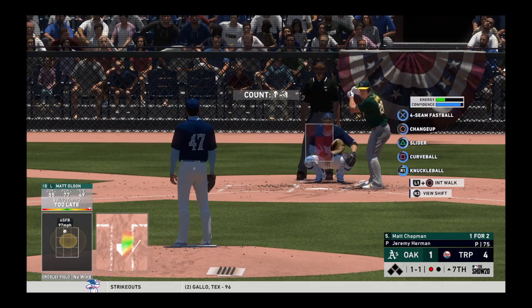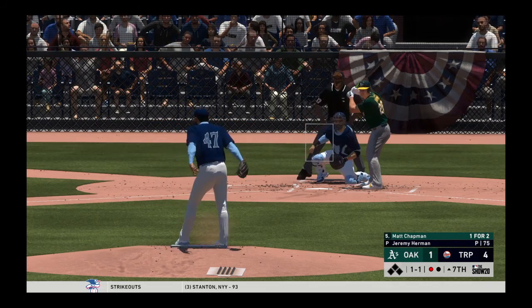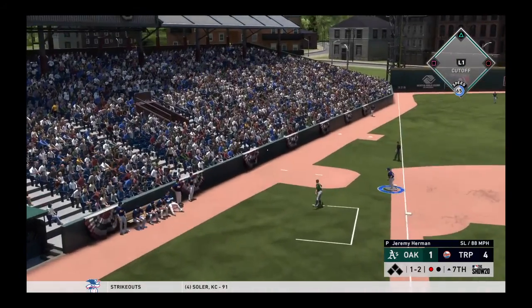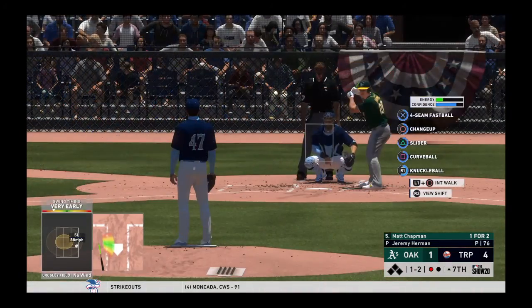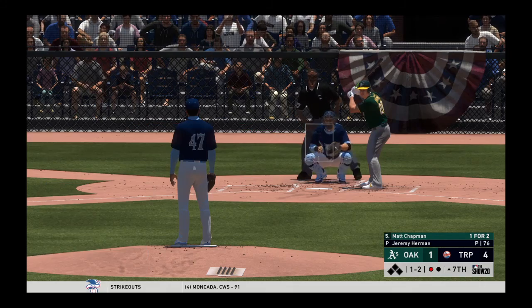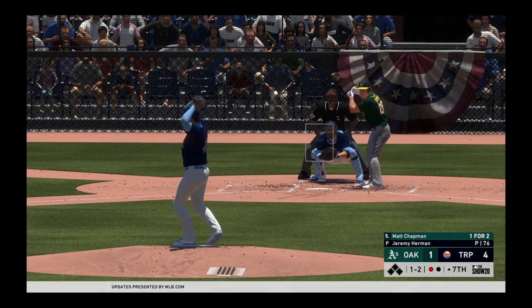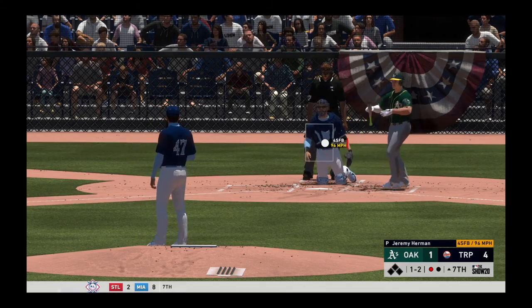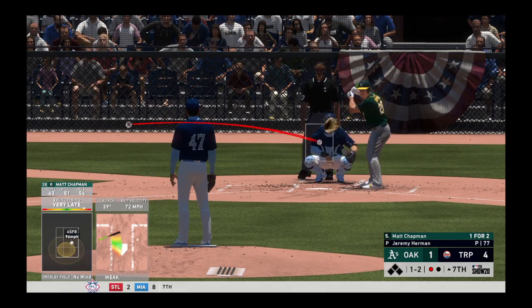And that'll bring in Matt Chapman. He doubled his last time through. Well, he got a good pitch to hit last time up. Looked for it up in the zone and didn't miss it. Those are the pitches you only get maybe once in an AB, maybe once a game, maybe once a week. So he certainly capitalized on it last time. Again, he sends it out of play.